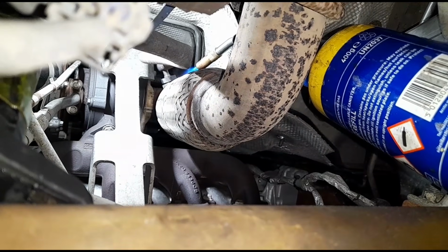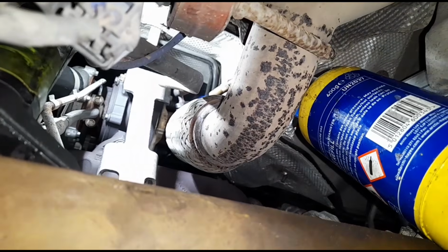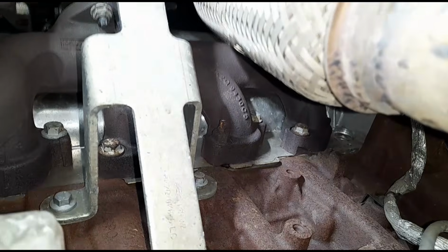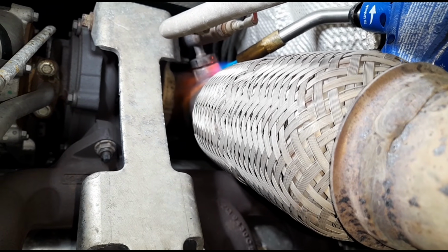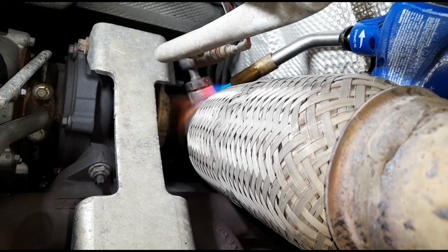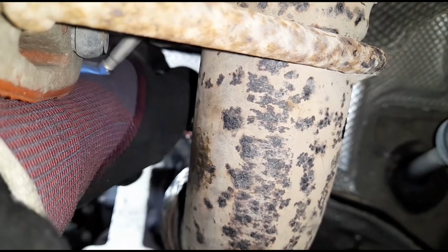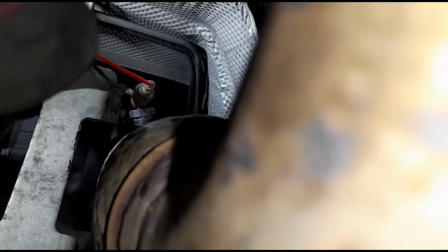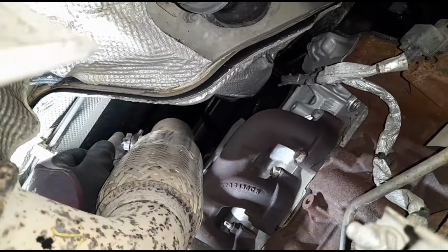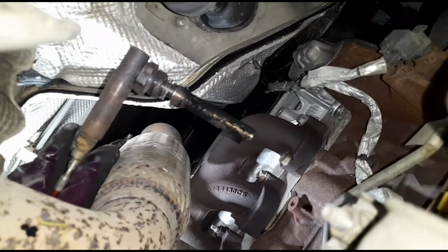So I've got the blowtorch here onto the vaporizer, which is up here between the subframe and behind the engine here. Now I'm going to get up there with a 22mm spanner here. Just work that loose. There we go. It's the vaporizer out.